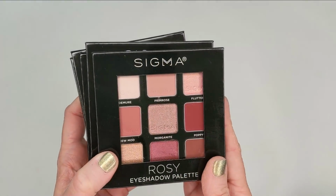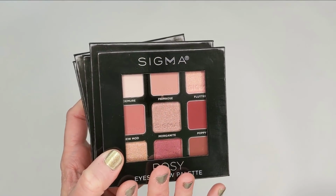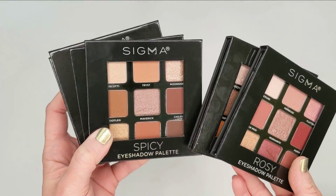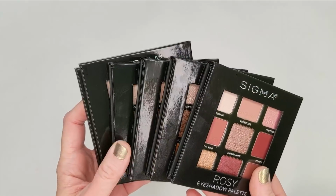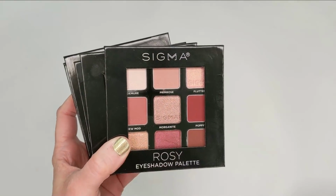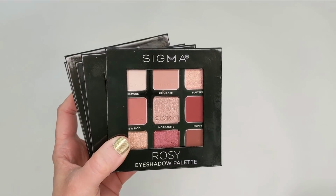So while I'm already talking about these palettes, I might as well just go ahead and swatch all of them. If you'd like to see a dedicated video, let me know, and I could always do some looks with these, but I feel like I already have them out. I might as well just show you guys swatches now so you don't have to wait. So let's go ahead and do that.